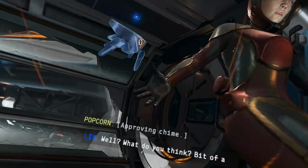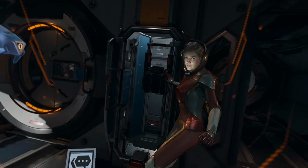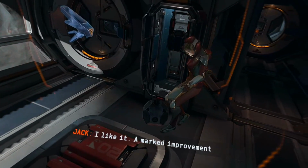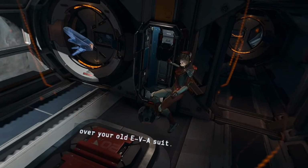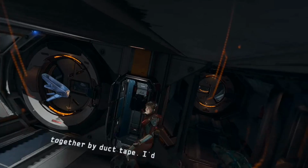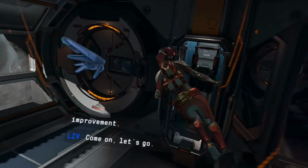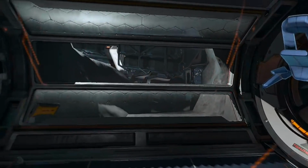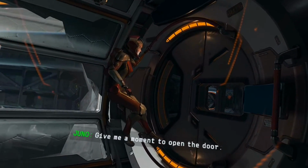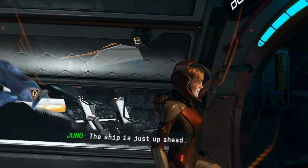Well, what do you think? Bit of a step up, wouldn't you say? I like it. A marked improvement over your old EVA suit. My old EVA suit was being held together by duct tape. I'd certainly hope this was an improvement. Come on, let's go. Give me a moment to open the door. The ship is just up ahead.